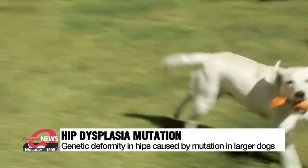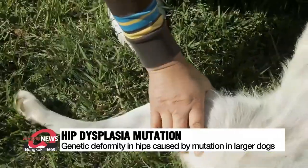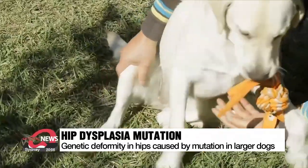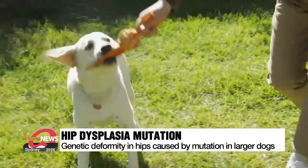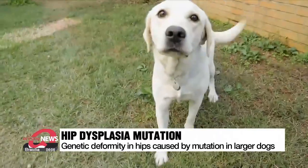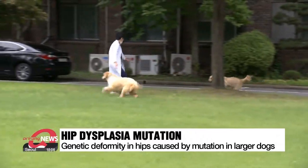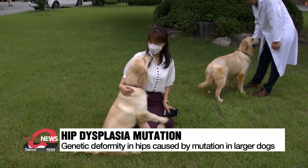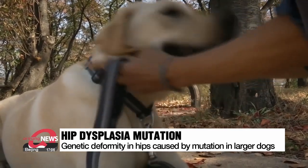Labrador Retrievers are known for their friendly, outgoing, and high-spirited demeanor, which also makes them one of the world's favorite dogs. But all too often, these dogs are born with a genetic deformity in the hips that leads to them being abandoned. Hip dysplasia is a result of a mutation that causes abnormal formation of the hip socket. More common in larger dogs like the Labrador Retriever and the German Shepherd breeds, this mutation occurs during inbreeding.